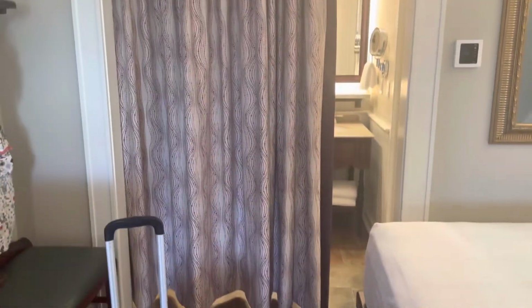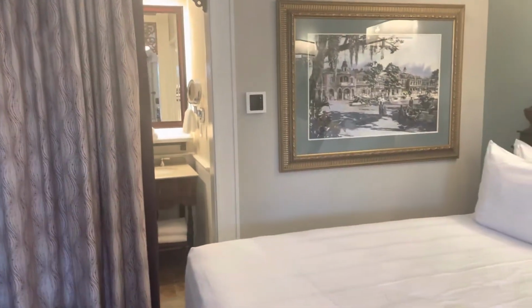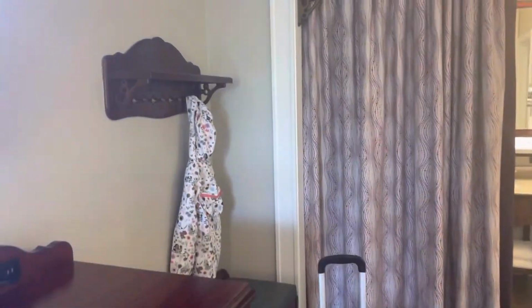So you can see there where I've just pulled the curtains across. So you can pull that across maybe while somebody was getting changed. They could have a shower and get changed, and other people could be in here. So Aunt's hung Matilda's coat up already. Like we said, we've got a picture here.